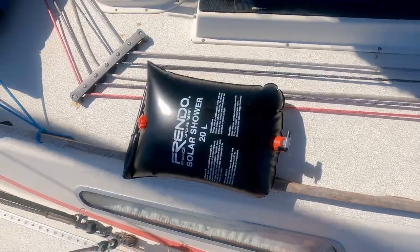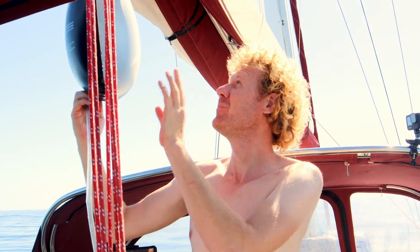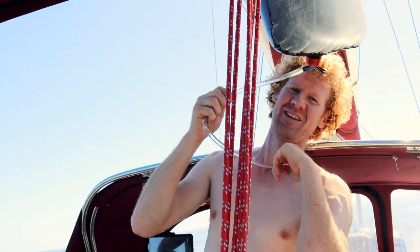That's nice. So our solution to shower for the first couple of days, because you cannot store this water for very long time because of the Legionella bacteria, we have this shower bag. And we have the luxury that there's no wind at all, so we can shower outside with just a little bit of sweet water. This is for the first days. Oh, that's nice.